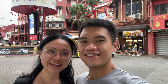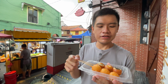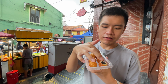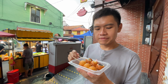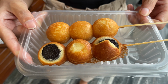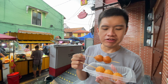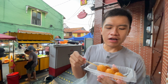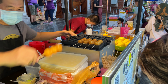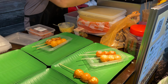We are back here at Jonker Street. Our very first snack at Jonker Street today would be somewhat like the kaya buah I ate yesterday, but this is the Oreo one and this is kaya also. I'll try the Oreo one. I think because the Oreo became soft, it's not really as good. The kaya one is fresh out of the oven, I would say, but it's not really using an oven. Yeah, let me see if it's nice.